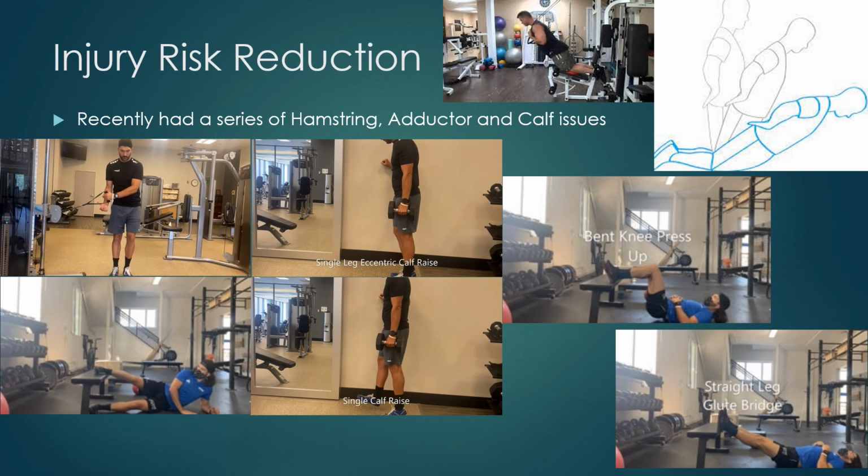Then adductor, it's an area that does not get as much focus. So the adductor side plank, you are in plank position with your foot on the bench, and then you just maintain the side plank for anywhere from 10 to 20 seconds, and then rest, a couple times each side. If leg all the way straight is too uncomfortable, you can also bend the knee and put the knee on the bench and reduce the size of the moment arm, making it feel a little bit easier.